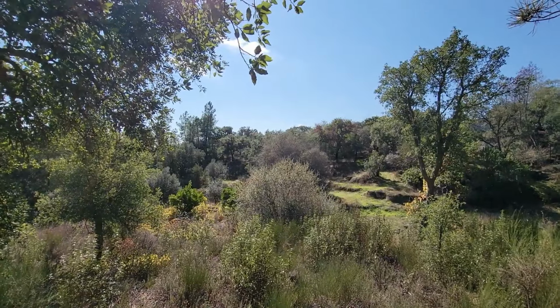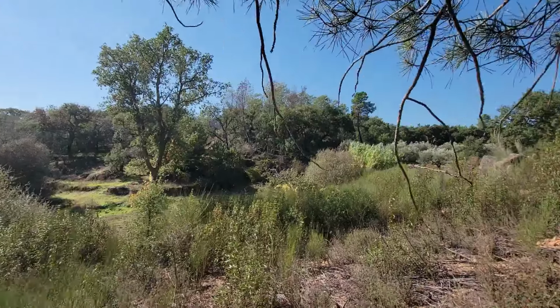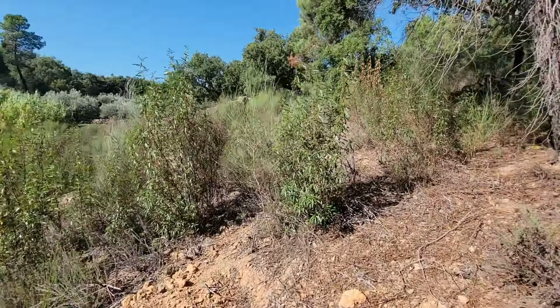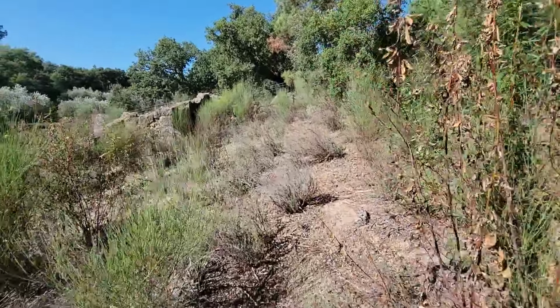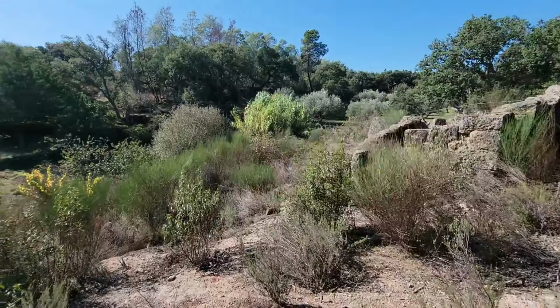Beautiful views. Fantastic day. Of course, it's not always that sunny. But it's perfect to show you around today.